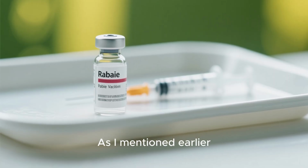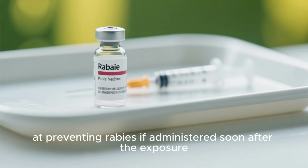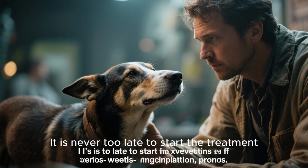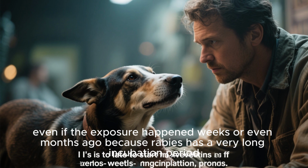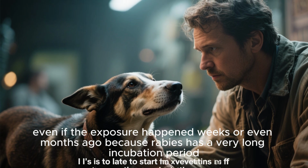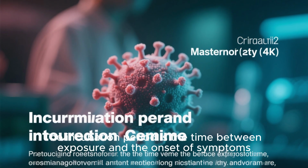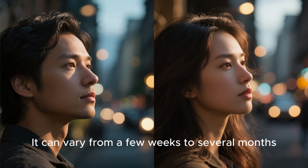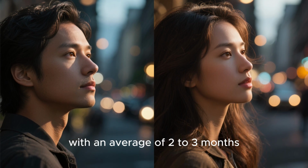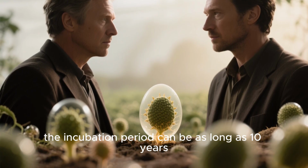Now the second one is the post-exposure prophylaxis. As I mentioned earlier, the rabies vaccine is highly effective at preventing rabies if administered soon after the exposure. It is never too late to start the treatment, even if the exposure happened weeks or even months ago, because rabies has a very long incubation period. The incubation period is the time between exposure and the onset of symptoms. It can vary from a few weeks to several months, with an average of 2 to 3 months. However, the incubation period can be as long as 10 years.